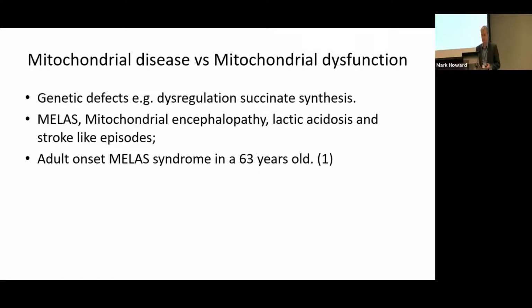Let's talk about, just to mention, genetic defects such as dysregulation in succinate synthesis, MELAS, which is mitochondrial encephalopathy, lactic acidosis and stroke-like episodes. And there has been a case of a 60-year-old presenting with MELAS. So mitochondrial diseases you may come across, but they will be rare. Most of what we're going to be talking about will be dysfunction due to various other factors.